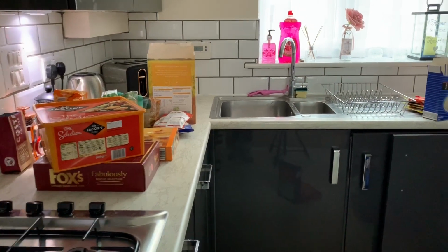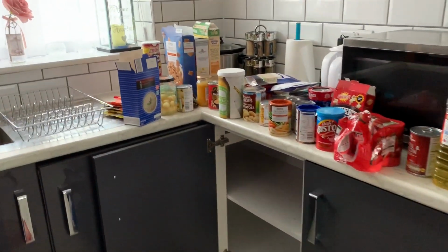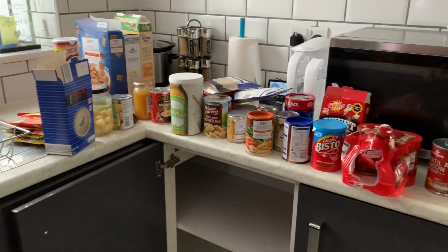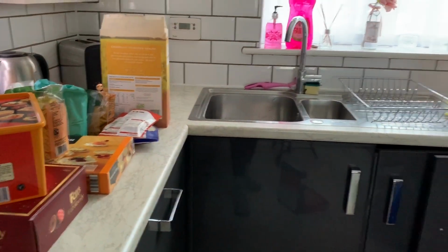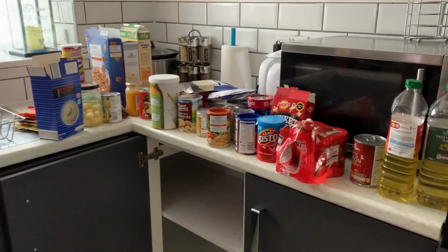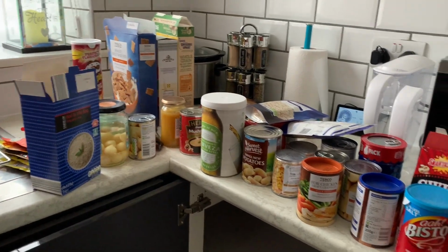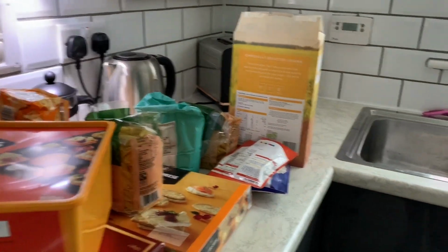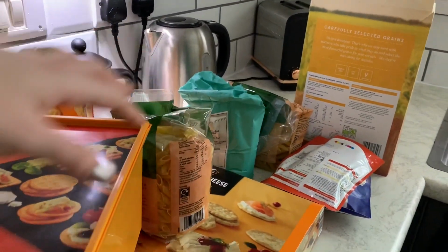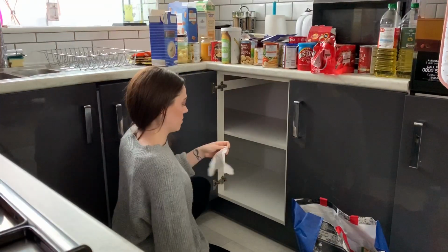I've emptied everything out and there's not actually as much as I thought there was. I've obviously just got really small cupboards. Yeah, so I think if I organised it, I haven't got any containers, which is a bit of an annoyance because I would quite like to put certain things in containers, like the flour and the pasta and stuff. So I might pick some of those up later, but for now I'll keep them in the packet and just see if I can put them in a little bit neater.